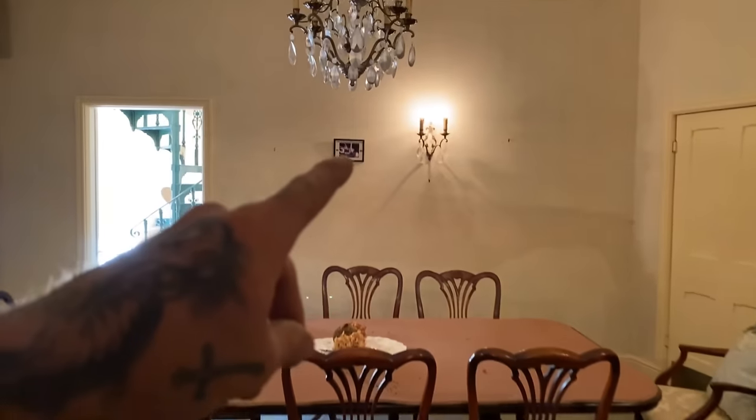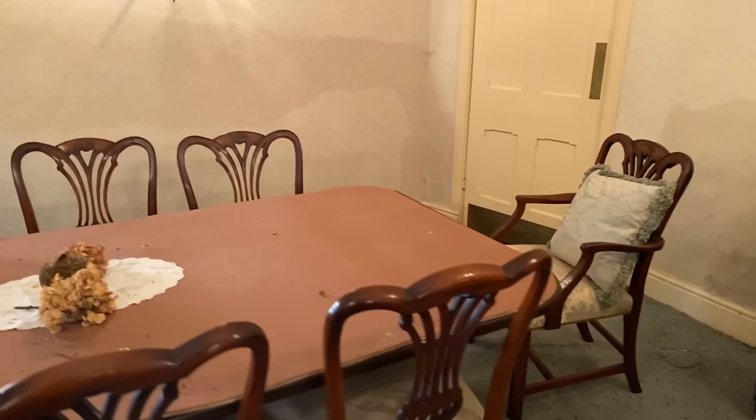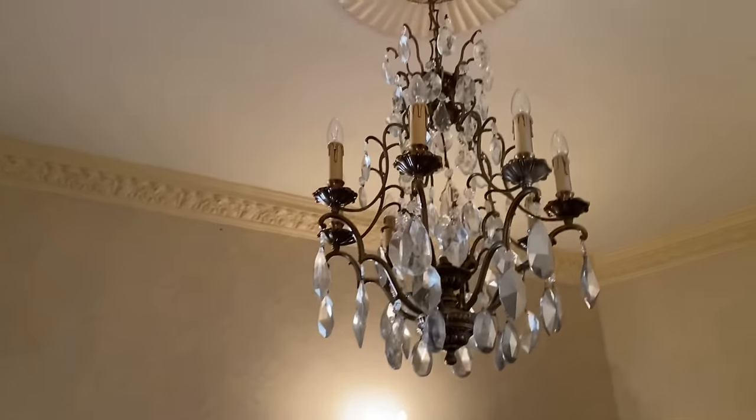Again, we've got the power still on. A lovely table set there. And a beautiful chandelier as well.